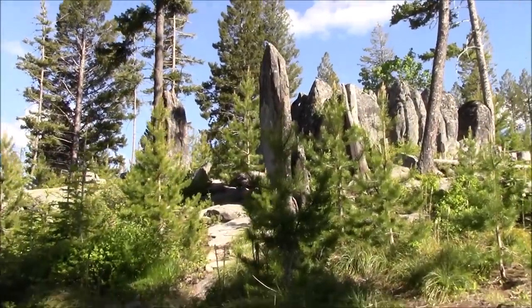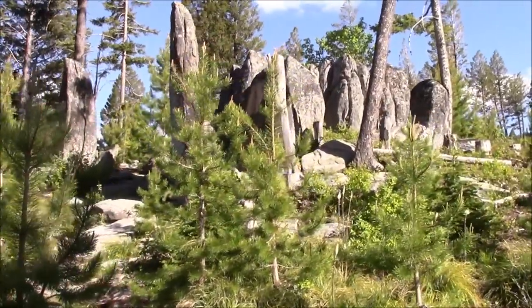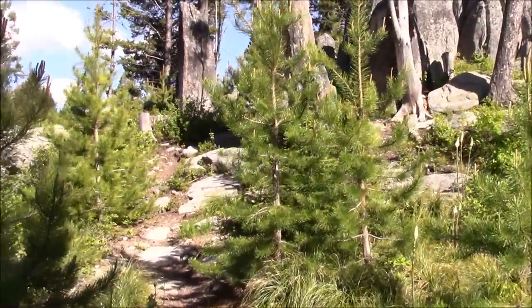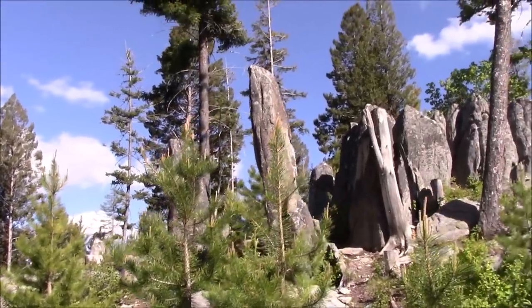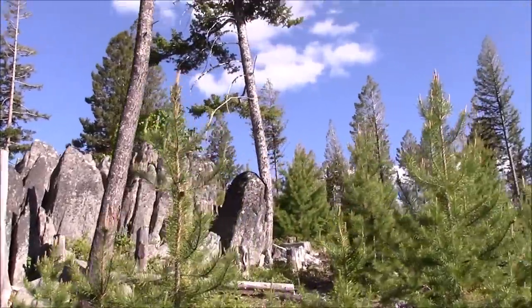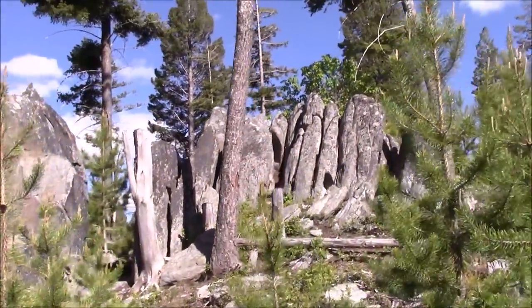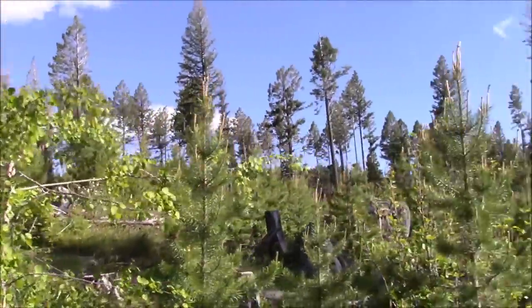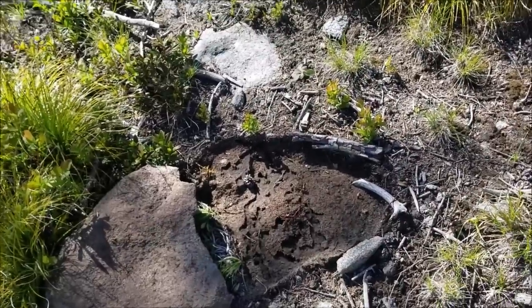Quick look at the standing stones, the menhirs here, as we go past. We're going further up.